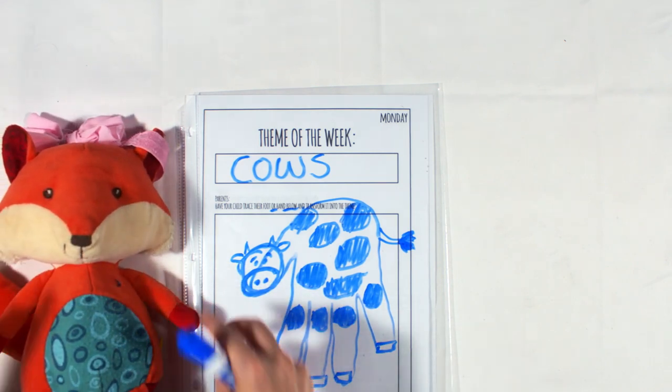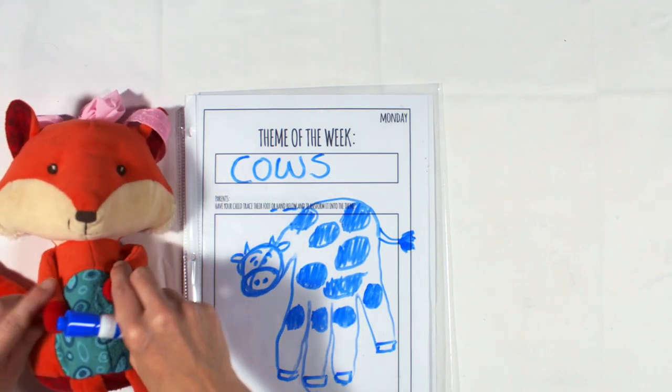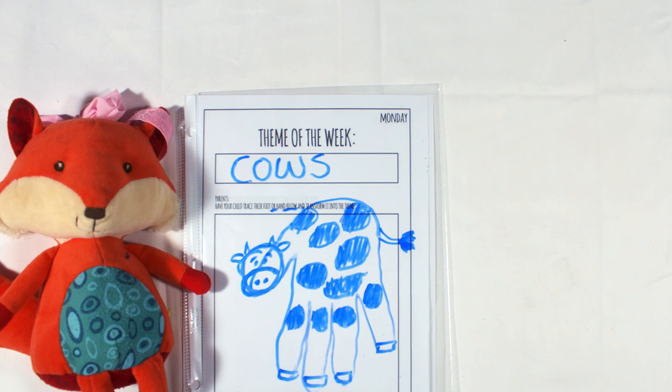Roxy, what's your favorite ice cream? I love strawberry ice cream because it's pink. Strawberry ice cream is really good. I really like cookie dough ice cream. It's vanilla ice cream and it has little chunks of cookie dough and it's delicious. What's your favorite ice cream?